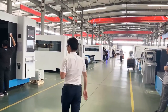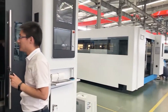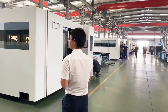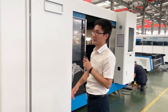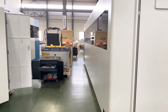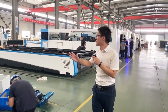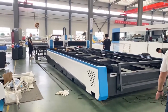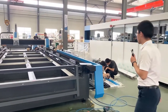This is big machine. 6.25. 6 meter by 2.5 meter with full cover with exchange table. And 12 kilowatts. This is simple machine like that one, 6 meter by 2.5 meter. And this is the open type machine, 6 meter by 2 meter.